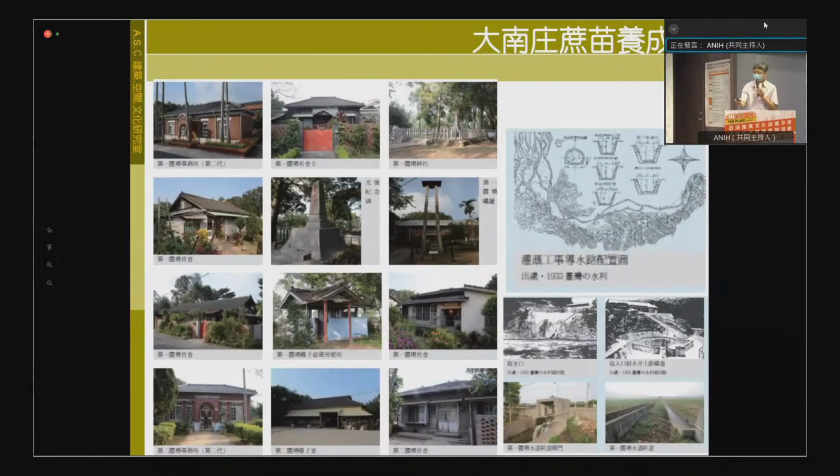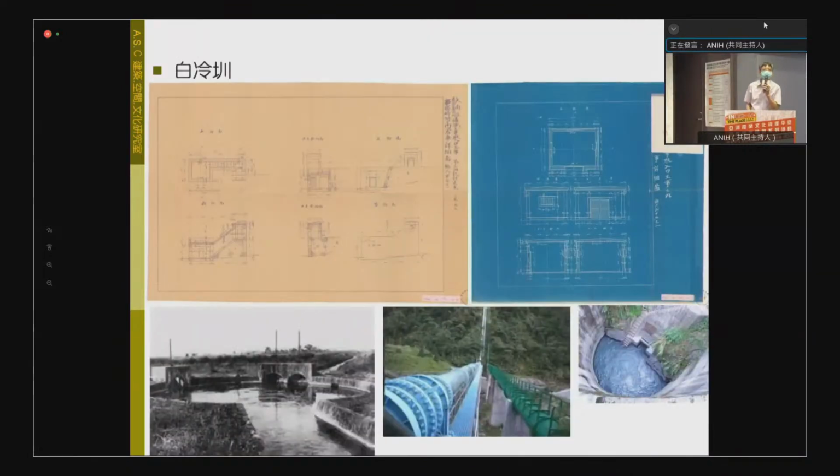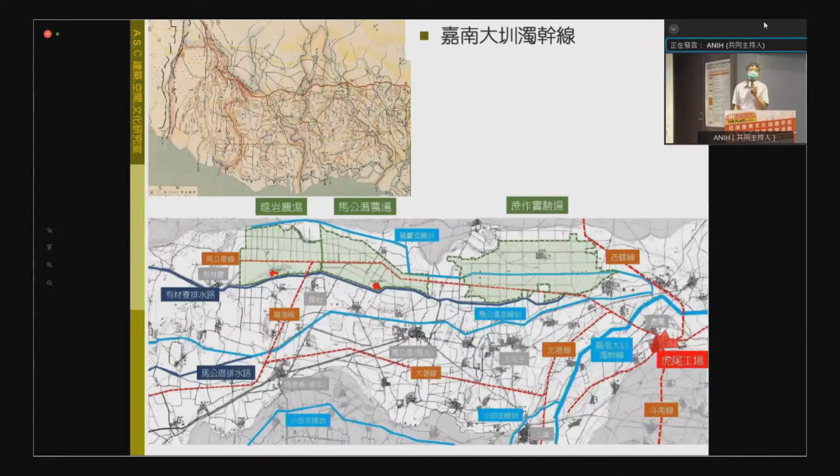As you could see in the upper right corner, we have an ancient map of the layout of the watercourse and canals at the time. So this is another view of the layout of the plantations. You could see the location of the railroads, of the watercourses, the canals, the entire irrigation system and transportation system mapped out on the graph. So you could see more diagrams of the Bailan Canal, a waterway that serves the irrigational purposes of the area. So the modernization process does not just involve the establishment of plantations, but also the irrigation and transportation system.